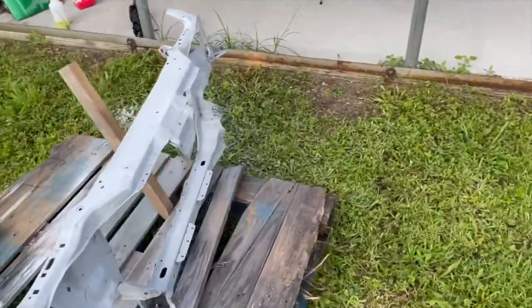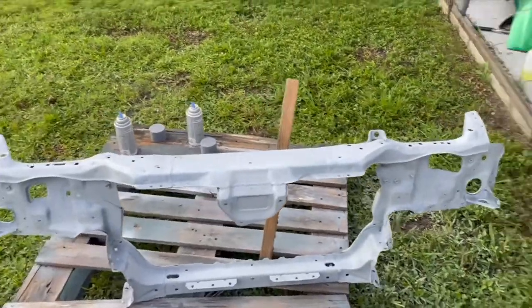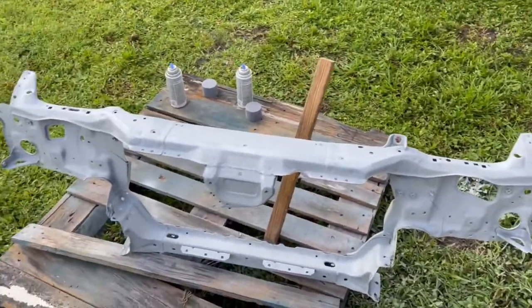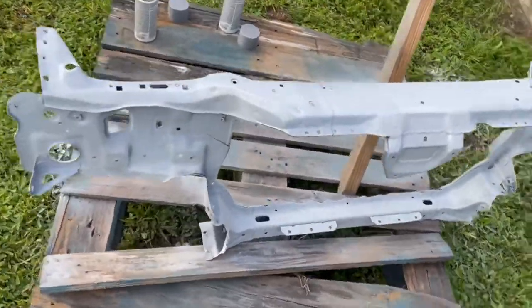I did a poor job of recording, but this is nice and primered. We already got the other ends off and got this primered. I'm going to apply some black spray can paint on it real quick. That way it's not bare metal. And I took care of the rust spots. So that's good to go.